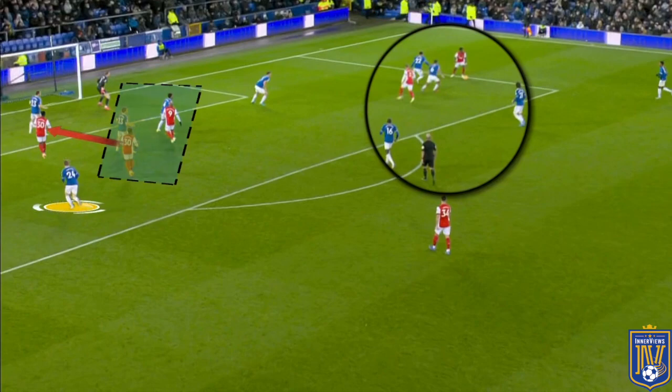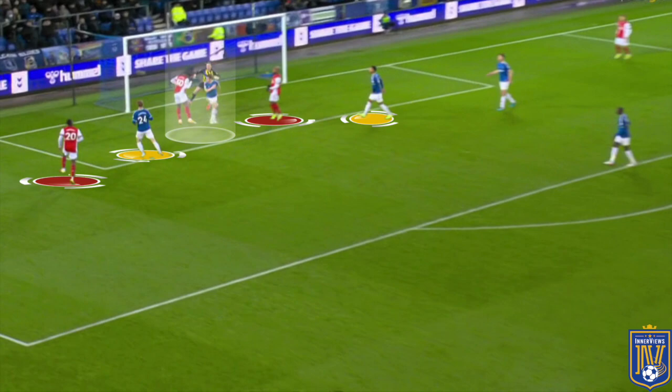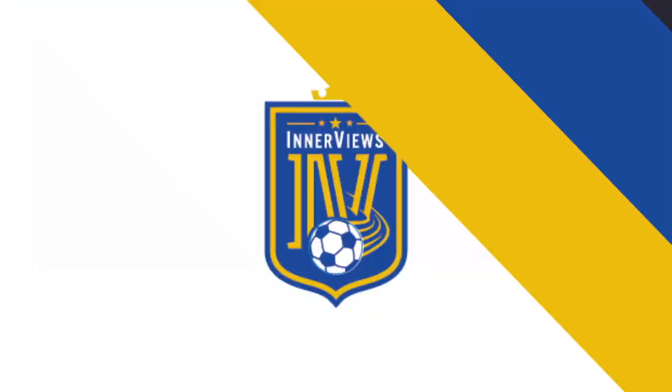You have Lacazette occupying Holgate, and Nketiah prepared to make a run off Coleman, who's ball watching. Xhaka locates that threat, and he clips the ball into the 6-yard box over Coleman for Nketiah free in the 6-yard area. And because Gordon's focused on Tavares, you should be seeing Nketiah putting Arsenal ahead from this position. But unfortunately for Arteta and Arsenal fans, he nods a free header off the post.